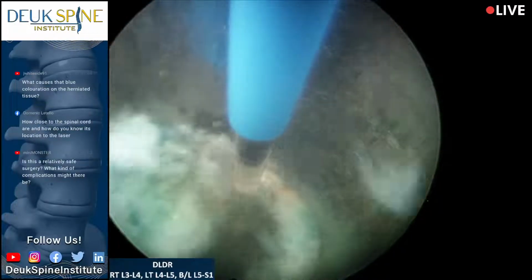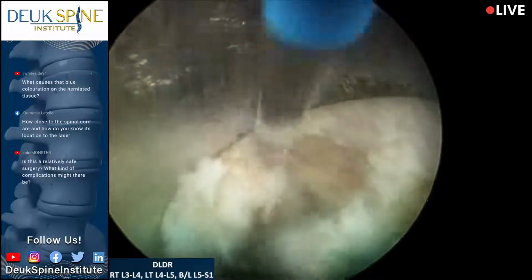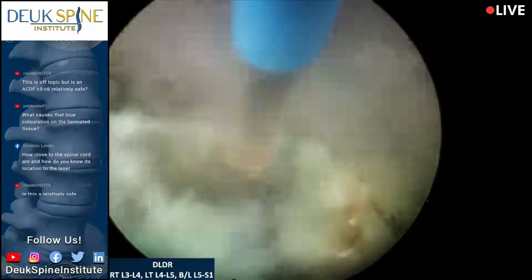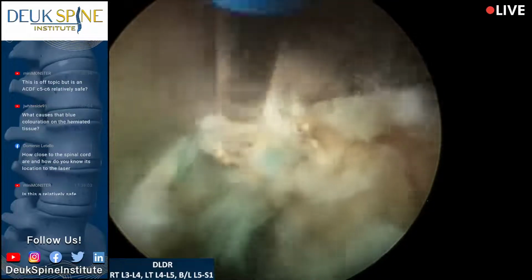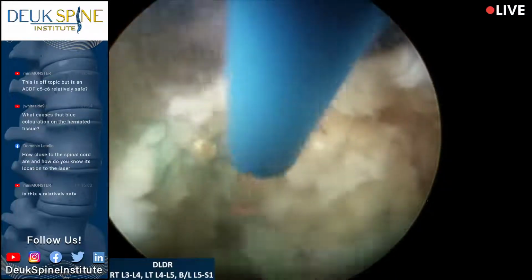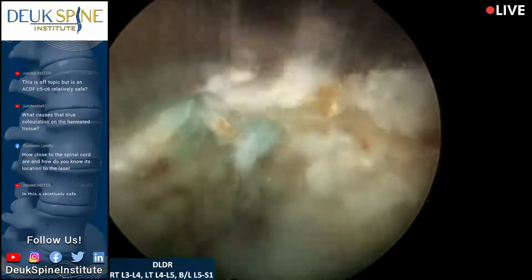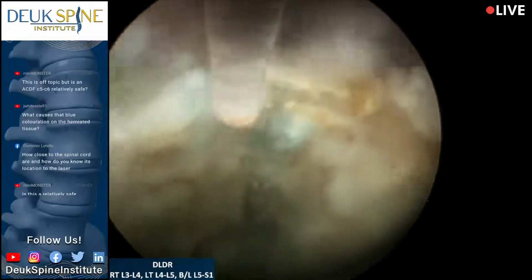So the chance of reherniating a disc is around 1%. That's what our studies have shown in this surgery. So 1 in 100 patients will re-herniate. They'll push out another piece of herniation before their disc has had a chance to heal. I get a lot of people asking me, how long does the surgery last? It lasts a lifetime, as long as you allow your disc to heal properly.